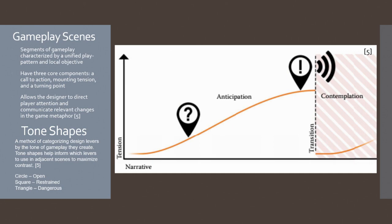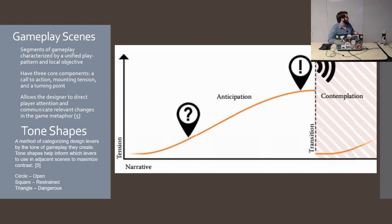Because this contrast is so important, and it's so important that the contrast is felt by the player, I've also introduced the idea of tone shapes, which is basically a method of categorizing design levers by the tone of gameplay they create. This is important because you can have two scenes which technically deal with different design levers, but feel the same to the player, like a scene with difficult enemies and then a scene with difficult traps. Those are technically different ways of interacting with the game, but from the player's perspective, they're both very dangerous, and so they feel very similar.